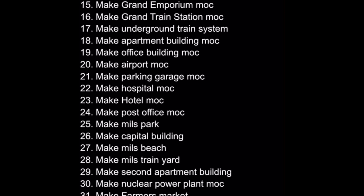The next thing on my list is to make a second apartment building. I already would have one apartment building and probably other apartments on top of businesses, but I would like there to be another one because there are a lot of people in towns and a lot of people need a lot of homes, so I need to make a lot of apartments.